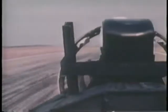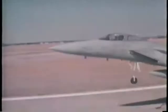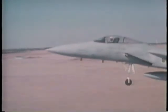One of the first challenges of the F-15 was to demonstrate its maneuverability against other fighters, because it was agility that the previous generation of American aircraft had lacked over Vietnam.